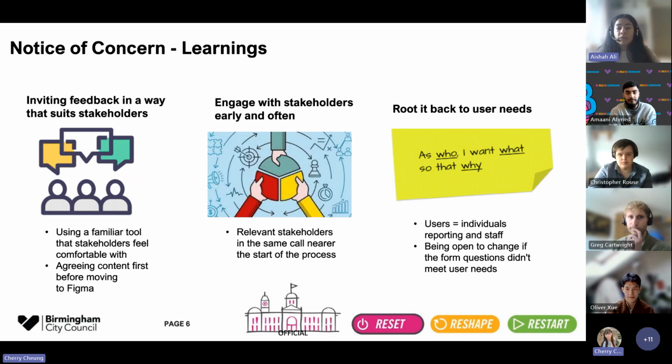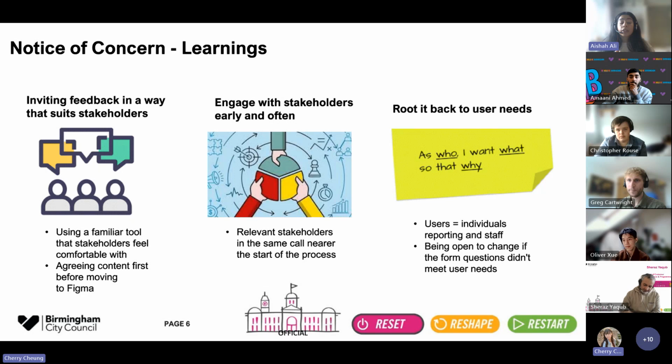And then finally, and something that I think is always important to go back to, is rooting it back to user needs. And that's not just users being the end users experiencing the service. It's actually also those users such as staff who then will be using the information from the Notice of Concern to progress or investigate that concern as well.